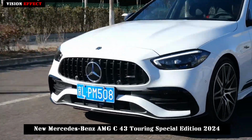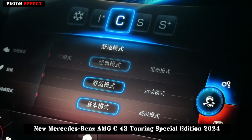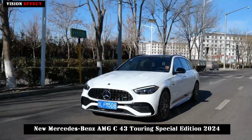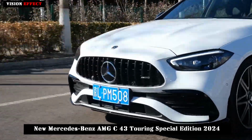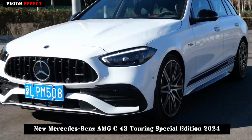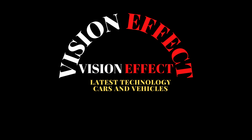The new generation AMG C is powered by a 2.0T plus 48V mild hybrid system. The engine uses F1's electronic turbocharging technology for the first time, which can significantly reduce the engine's maximum output power. It has 408 horsepower and a maximum torque of 500 Nm. The 48V mild hybrid system also has an official acceleration time from 0 to 100 km per hour of 4.8 seconds. In terms of transmission system, the engine is paired with a 9-speed automatic manual transmission and the vehicle is equipped with a full-time 4-wheel drive system.